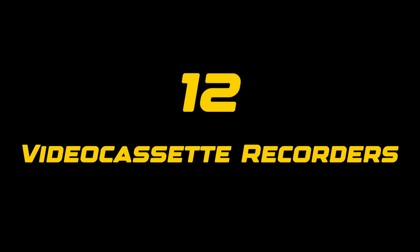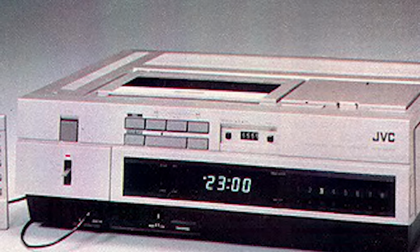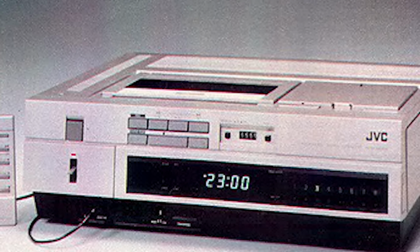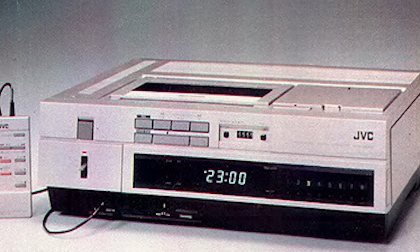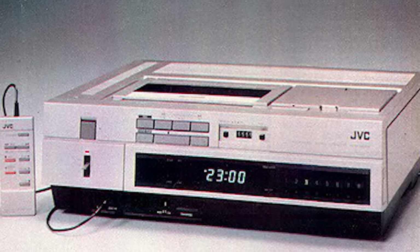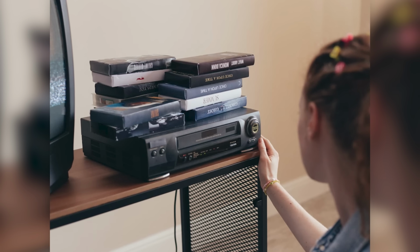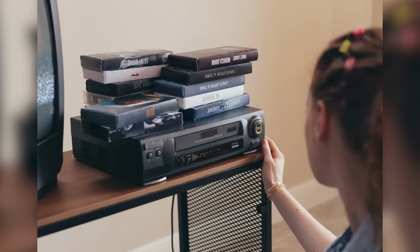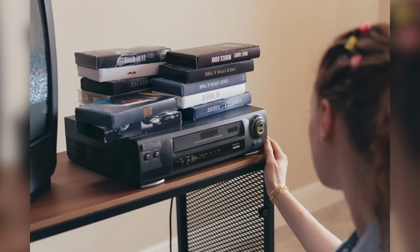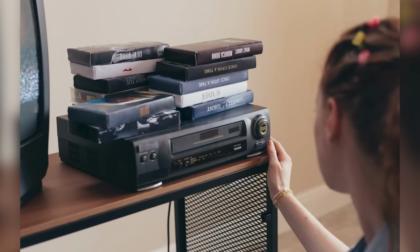12. Video cassette recorders. The video cassette recorder, VCR, brought tape cassette movie playback mainstream in the 1980s as prices finally dropped enough for over half of households to own one by 1990. Now, families could freely record TV shows and rent or buy pre-recorded videotapes to re-watch Hollywood films and shows at home whenever they wanted, revolutionizing entertainment options.